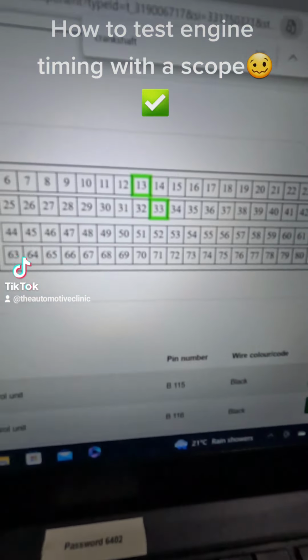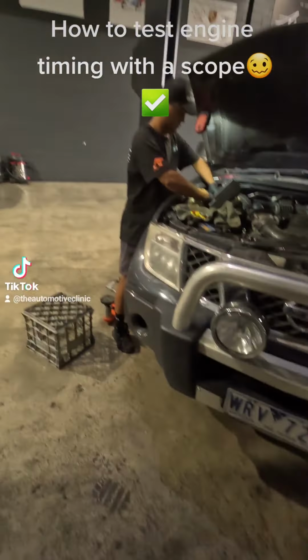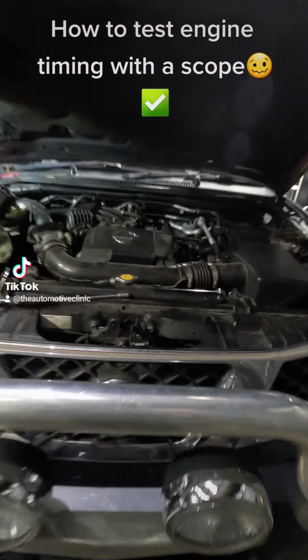All right, and here's our connector pin out. So this is the ECU connector pin out, so we're looking for pin 13 and pin 33. So we're going to probe into them now, and we're going to get a timing capture.